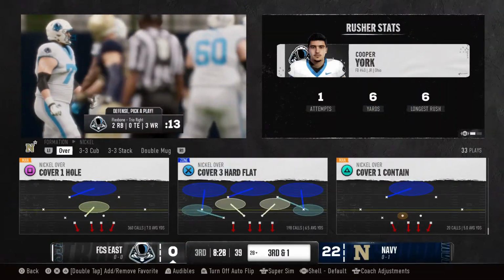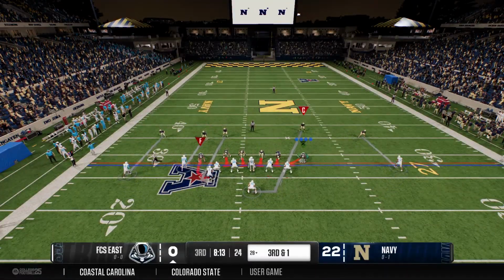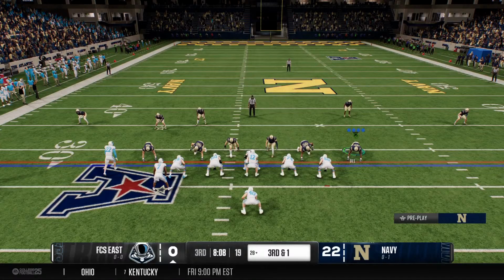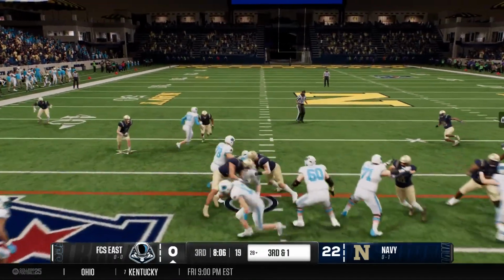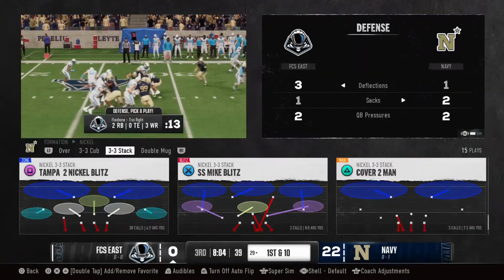And a decent gain there before the defense makes the stop. And this offense just can't afford not to get the 1st down here. Already trailing big, and the clock is not their friend. On the option, the Astronauts have enough for the 1st down.